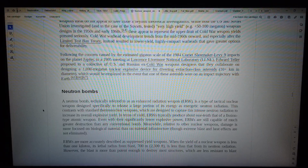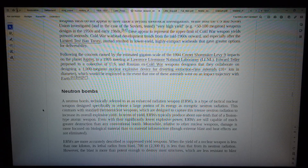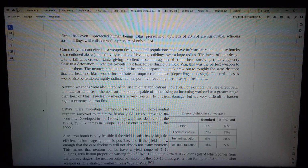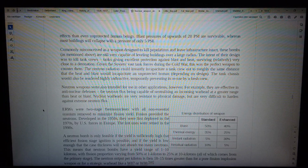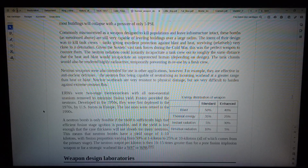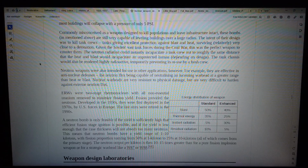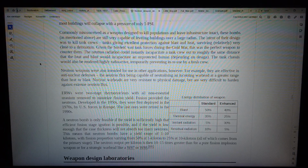However, the blast is more than potent enough to destroy most structures, which are less resistant to blast effects than even unprotected human beings. Blast pressures of upwards of 20 psi are survivable, whereas most buildings will collapse with a pressure of only 5 psi. Commonly misconceived as a weapon designed to kill populations and leave infrastructure intact, these bombs, as mentioned above, are still very capable of leveling buildings over a large radius.